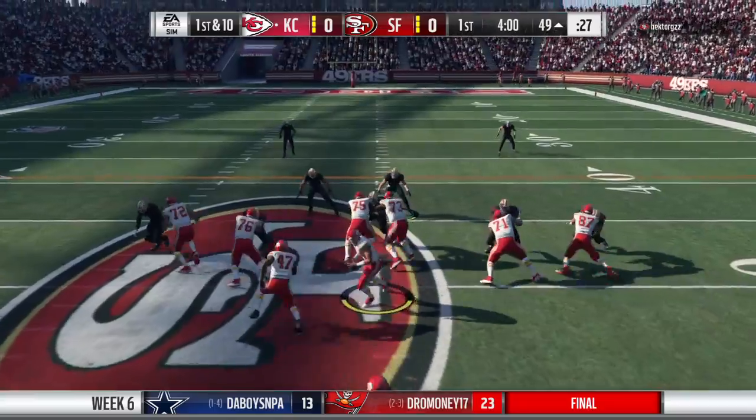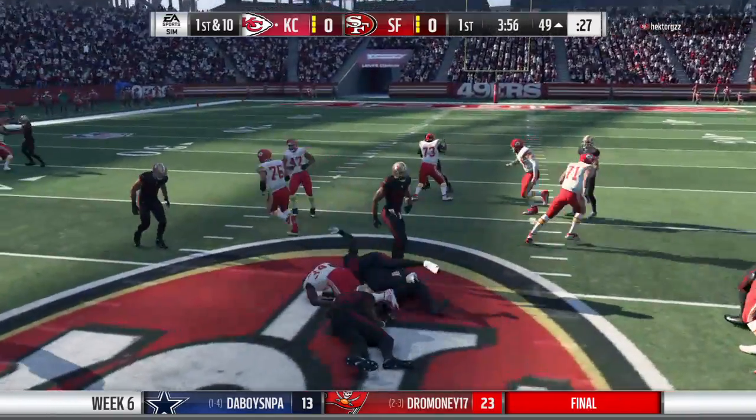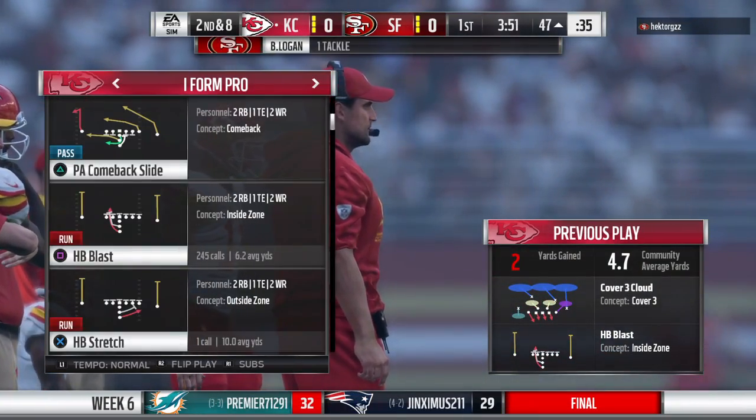All right, here we go. The give is to Jones. And he's going to be stopped up at about the 47-yard line. 2 yards on the pickup there. It'll be 2nd and 8.